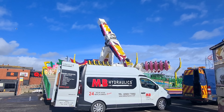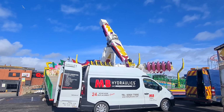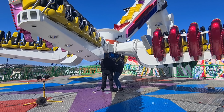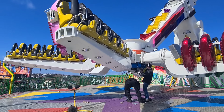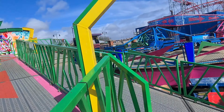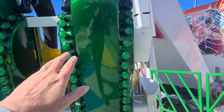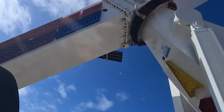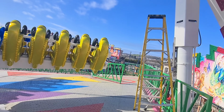The hydraulic specialist there, doing their bit. But guys, it's amazing. Let me show you around. They are actually in action there, working on it as we speak. Look at this, mate. Let's go and have a look at the top. Look at that paintwork, man. It's lovely to see it back together. A thousand apologies, I didn't get to see it being put back together.